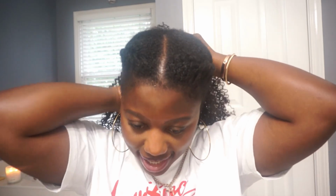And I like to pull on it to make sure it's not gonna come off. We don't need it coming off, honey. All right, so you can see I'm pulling it. It's not going anywhere. You can obviously stop right here if you just want a little thick little ponytail. Look how good that looks. So you could obviously stop right there, but I'm gonna go ahead and do my claw clip style.